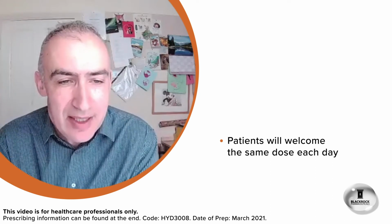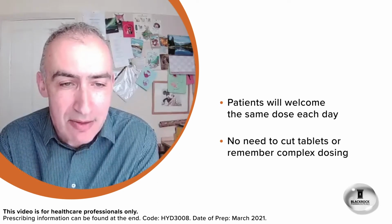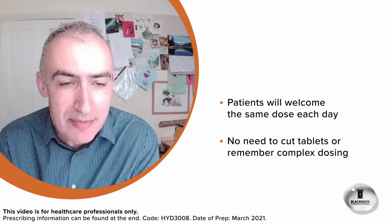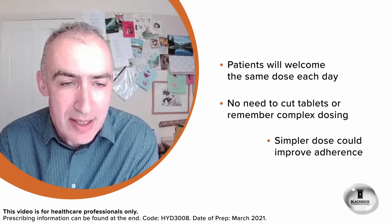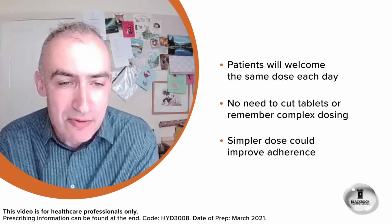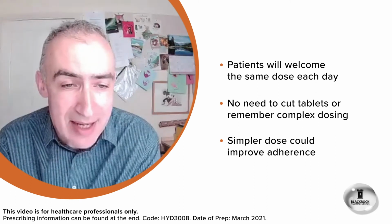So I think patients will very much welcome the same dose each day. If it turns out they should be taking 300 milligrams a day, they welcome the fact they won't have to cut a tablet in two, which can lead to a bitter taste in the mouth, or that they won't have to remember which day they should be taking the 400 or 200 milligram tablet. And adherence to the treatment regime can also be an issue. Patients are not taking the required dose or the dose regime that the doctor thinks they've prescribed, and having a simpler same dose per day for the patient will hopefully improve adherence. And that's so important, particularly in patients with lupus, where we know that achieving the target dose does prevent flares and improve both morbidity and indeed mortality.